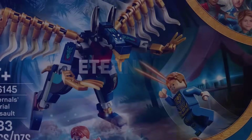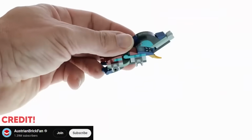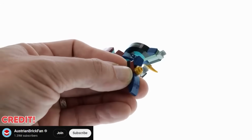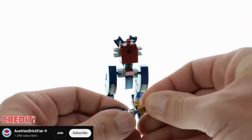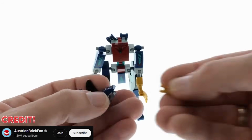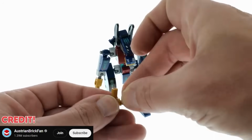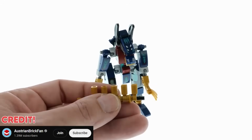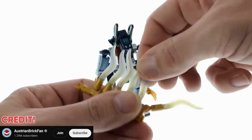We're almost done, but this is the Eternals Aerial Assault set. Marvel's Eternals Aerial Assault offers young superheroes a chance to dive into the world of Marvel Studios' The Eternals film. And of course, the movie didn't do that good, I don't think. However, the minifigures that come with the set left much to be desired. Instead of unique creations, they seem to just be a medley of recycled parts from other figures. Like, they didn't really try to make an effort with this. I mean, just an example, Icarus's face mirrors that of Hawkeye and Han Solo.